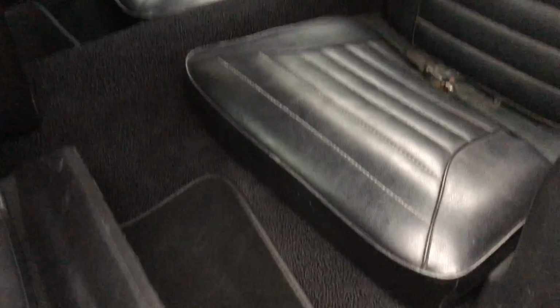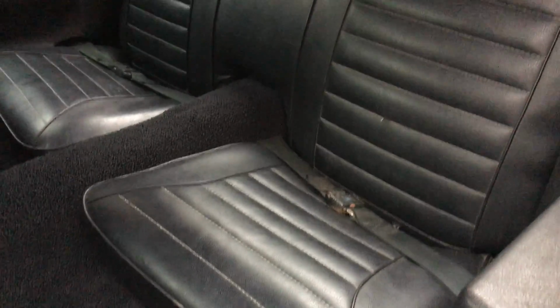I'll show you the back here. Carpet's real nice. Original seat belts. Sorry it's so dark. Hopefully you guys can make it out. Real nice headliner. Everything's real nice inside of it.